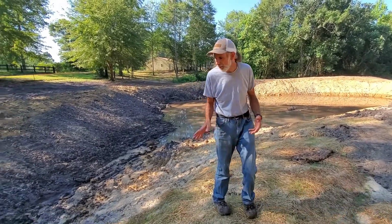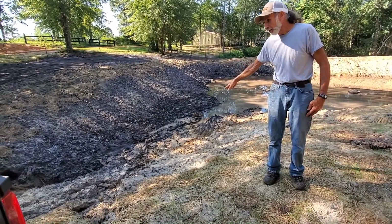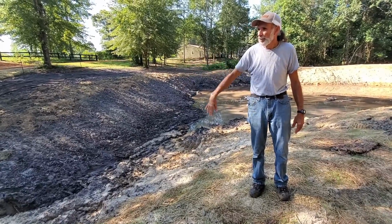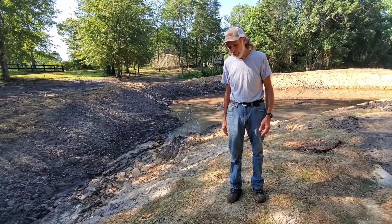Now guys, it's pretty steep here. It's about 10 to 12 foot down just right here. And when this thing fills up, the upper end of it will be where we let the cows come in to get their water and stuff like that. We're just waiting for it to fill up.